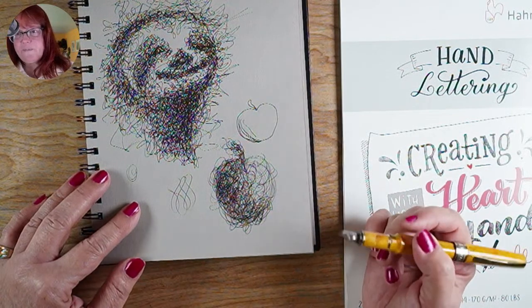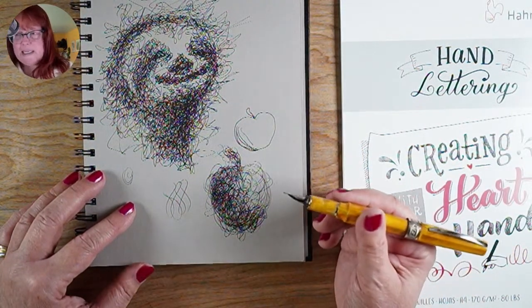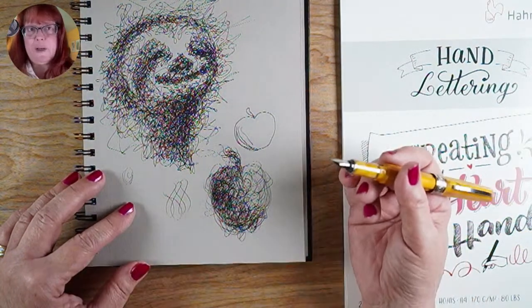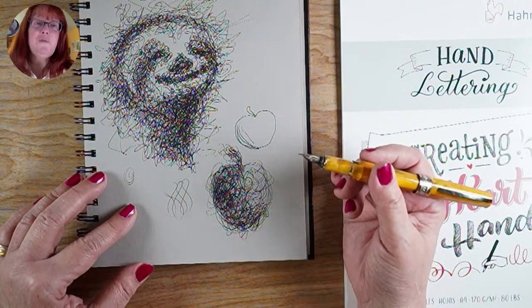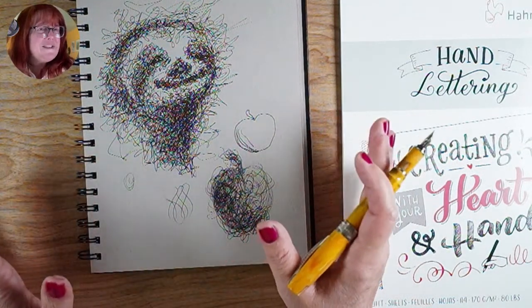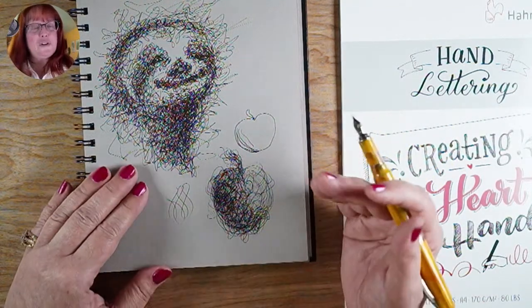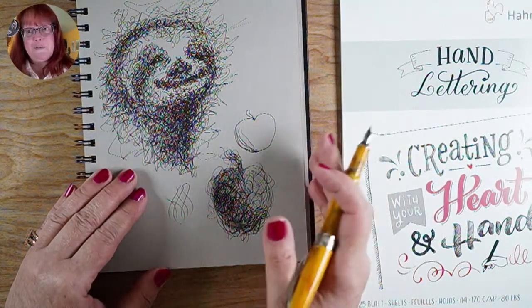So, are you seeing color in the black ink? No, this is just plain black ink. You could do this in color. I know people do it in ballpoint pens. Look up scribble sketching online and you will find a gajillion examples. Most people do portraits. I don't know why that is. It's just what people do. I don't do portraits really well, and maybe this will get me there. That would be my hope.